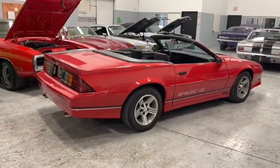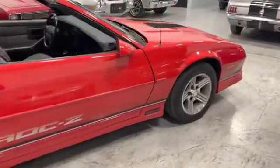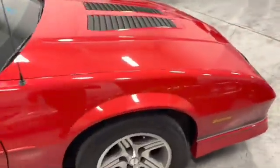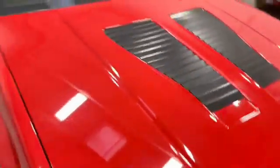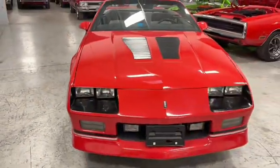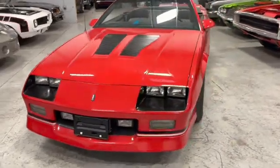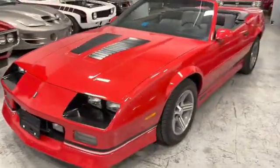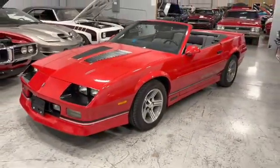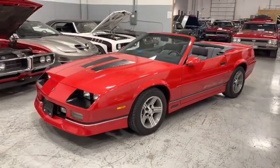So again, really nice paint all around. It's a TPI, which is a tuned port fuel injection, 305 5.0 motor in the car, which is original to the car. It is an automatic overdrive 700R4 transmission. And we are going to be going for a test drive later on in this video.